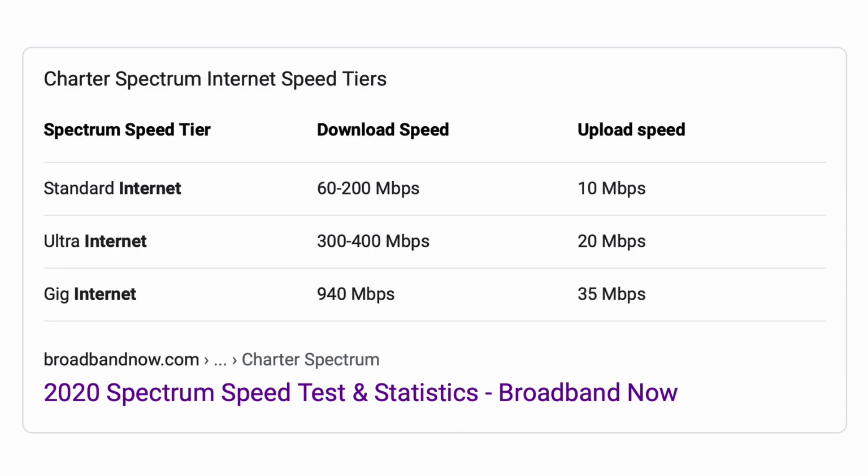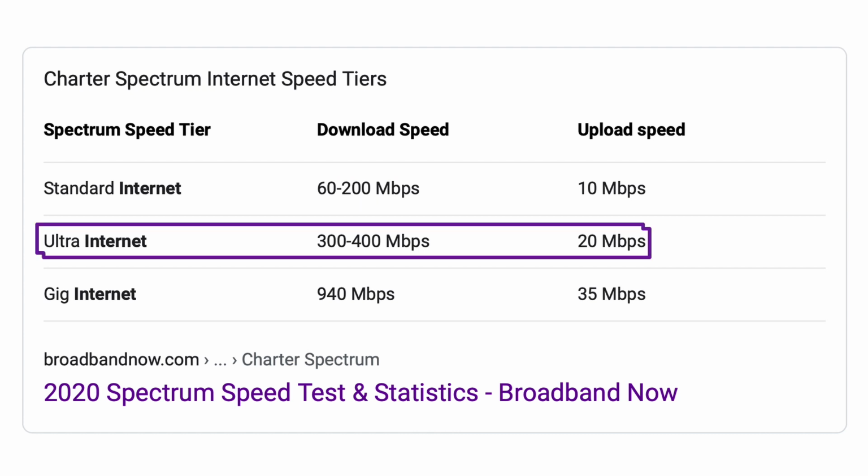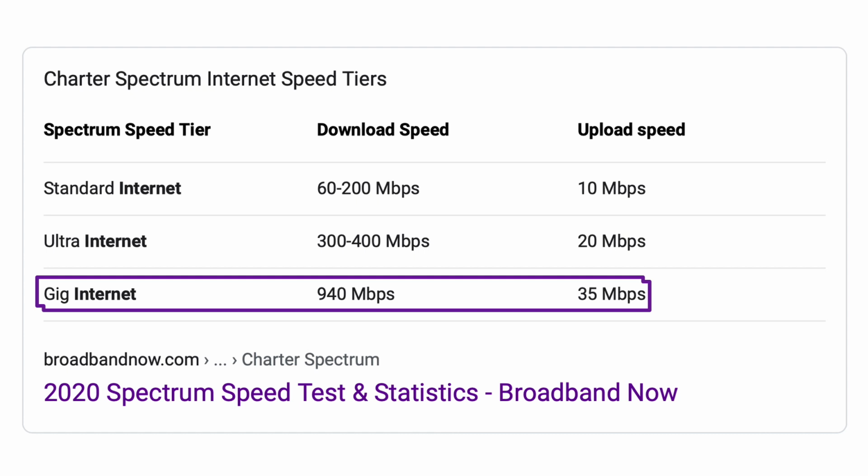To give these numbers some context, let's take a look at Spectrum's home internet offerings. Now, depending on the services available in your area, the speeds and prices may be different. As you can see here, Spectrum's lowest tier is called Internet, which offers a download speed of up to 200 megabits per second and uploads of up to 10 megabits per second. Their next tier is called Ultra, which offers 400 megabits per second download and up to 20 megabits per second upload. And their highest internet tier is called Gig, which gives you up to 940 megabits per second, that's almost gigabit speed, and up to 35 megabits per second upload.